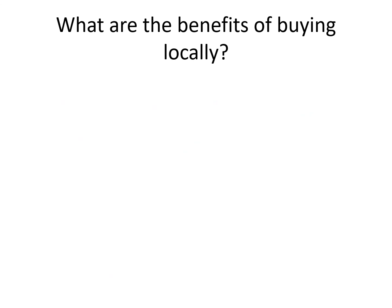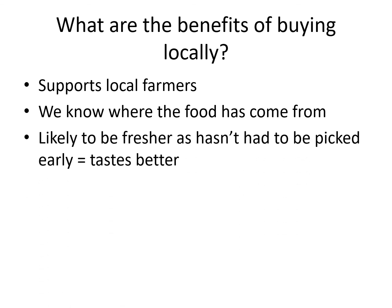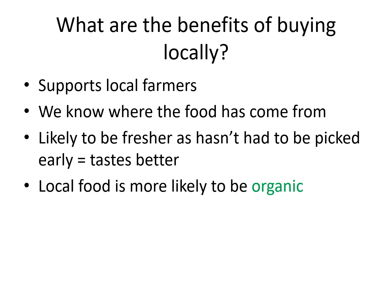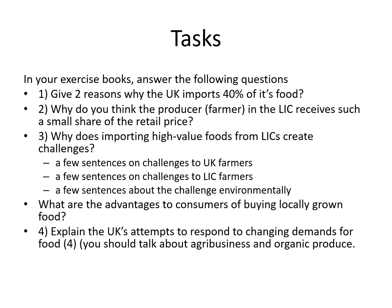Most organic food is local food. And what's the benefit of buying food locally? Well, it supports local farmers. You know where the food's come from. It's fresher. So it's going to taste better. It's more likely to be organic. And there's less food miles. It's perhaps come from 10 miles round the corner rather than 5,000 miles across the globe. It's much better for the environment.